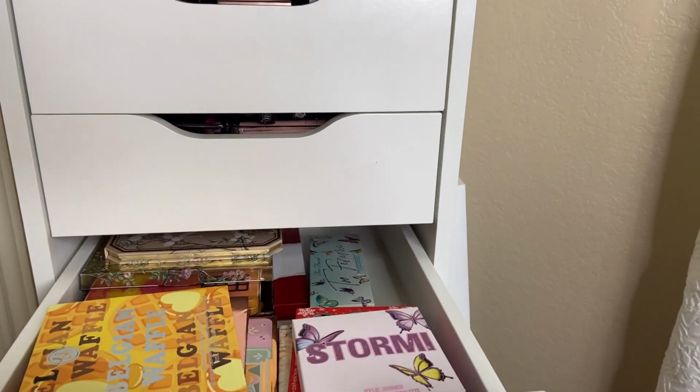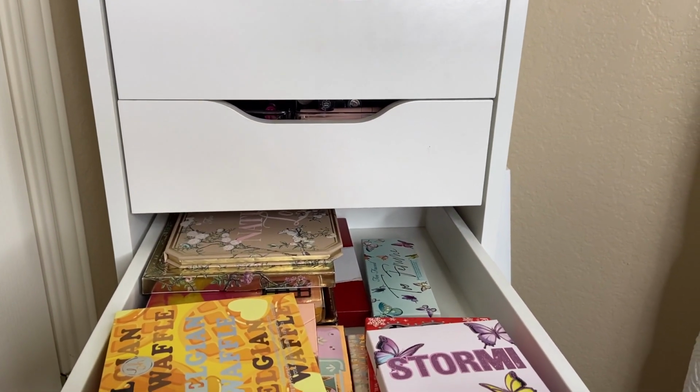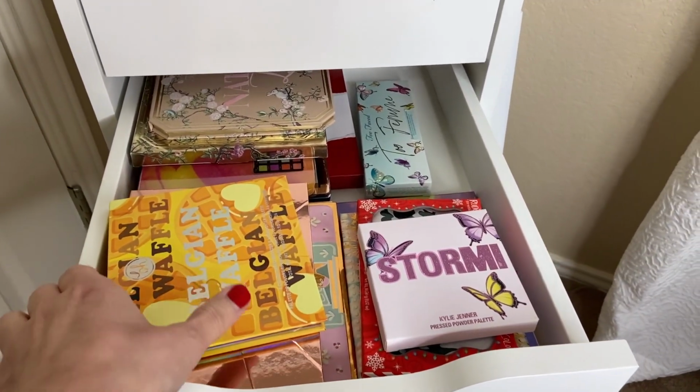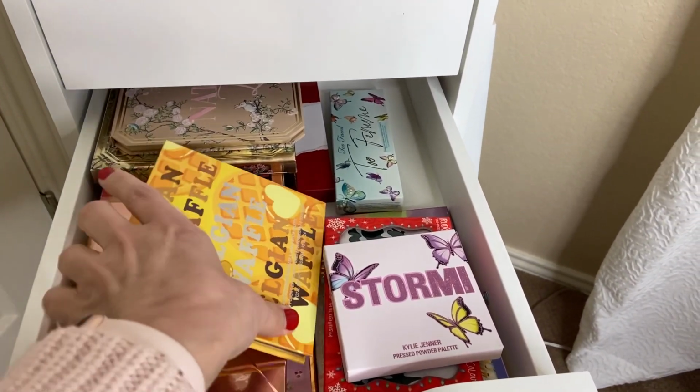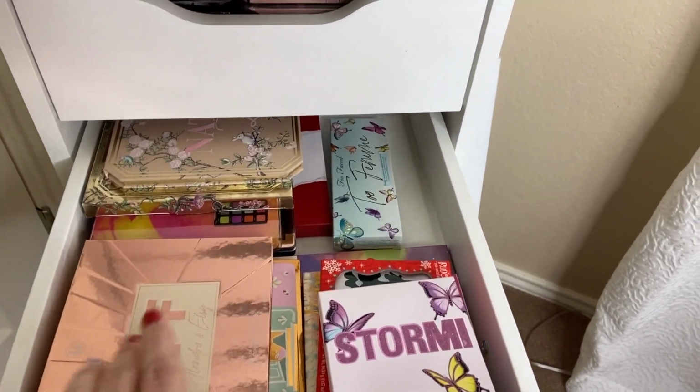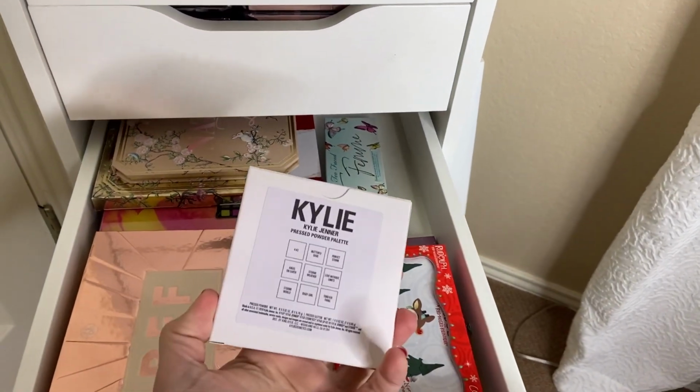Alrighty, my friends, so in voiceover style, because surprise, surprise, when I loaded the footage, there was no audio for a good portion of this. So here we go. Let's go ahead and start cleaning out drawer number 1. I'm going to pull out the face palettes just because there's not enough space for those elsewhere.